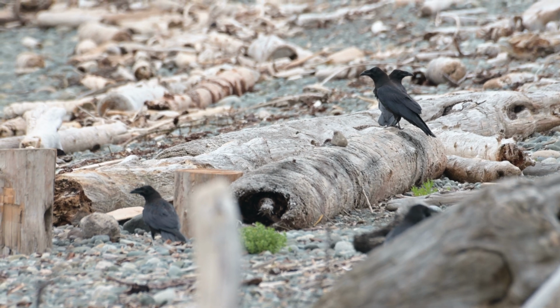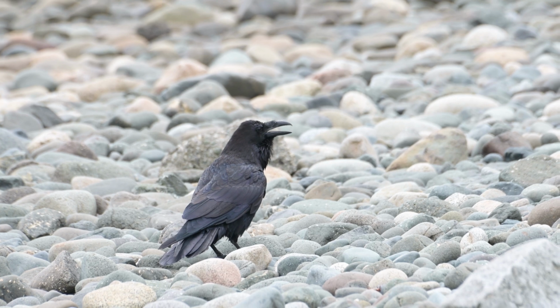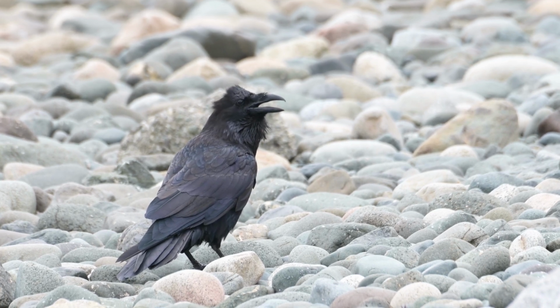There were a couple ravens creeping on the carcass as well, though unlike the others, they were pretty wary of me and kept their distance. Ravens are incredible birds, not just for their girth, but also their intelligence. And just look at the size of that bill.